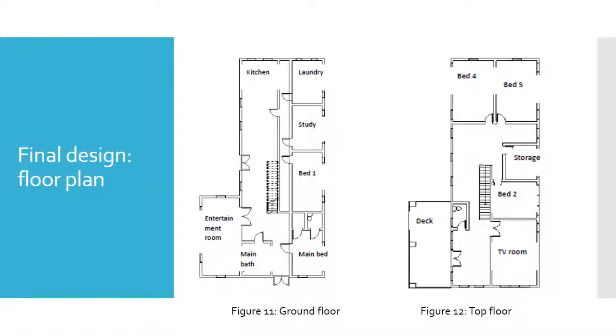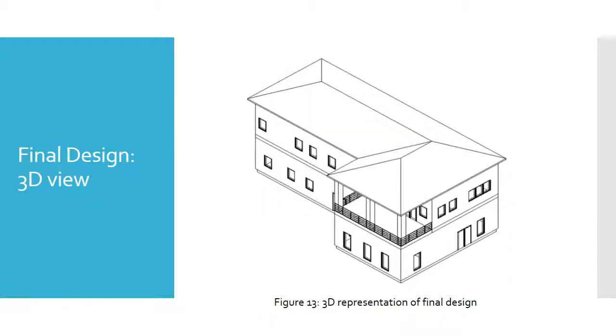The upstairs section is a more private living area, consisting of 3 bedrooms, a storage room, a TV room which is located in the front section of the house, with a more convenient toilet upstairs, and a deck overlooking the pool and garden. Here is a 3D representation of the final design.